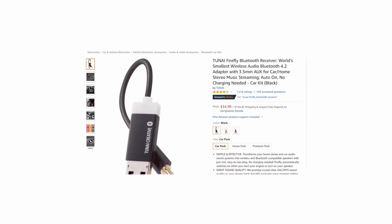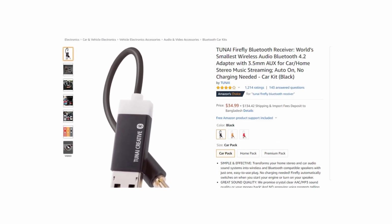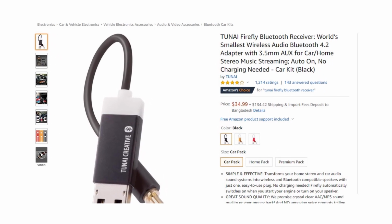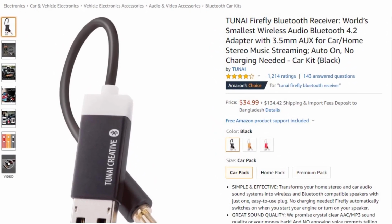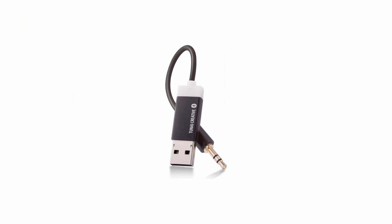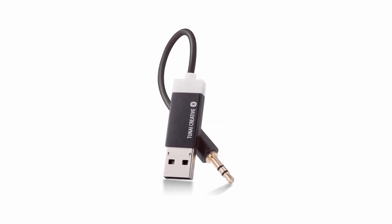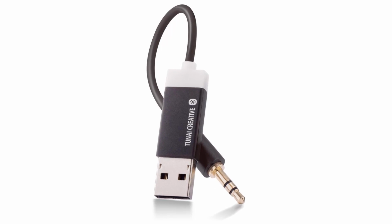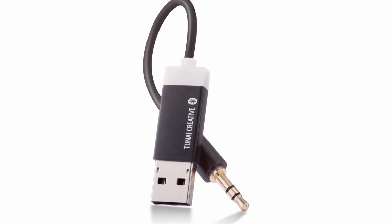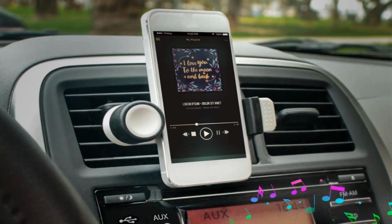Number 1. TUNAI Firefly Bluetooth Receiver. World's smallest wireless audio Bluetooth 4.2 adapter with 3.5mm AUX for car home stereo music streaming. Auto on, no charging needed. Key features. Simple and effective, transforms your home stereo and car audio sound systems into wireless and Bluetooth compatible speakers with just one easy to use plug. No charging needed. Firefly automatically switches on when you start your engine or turn on your speaker.